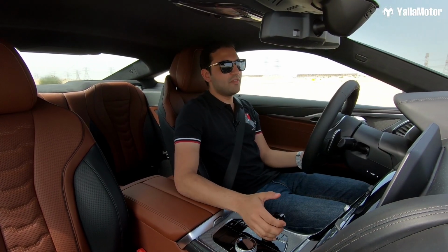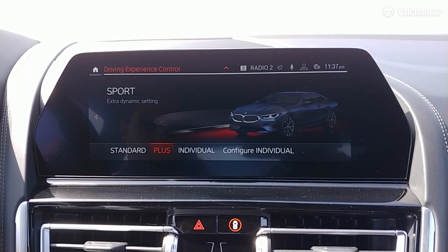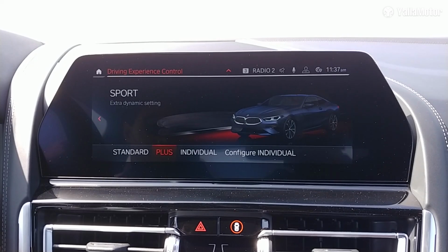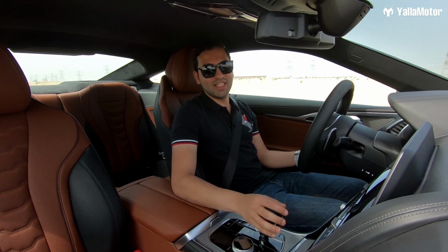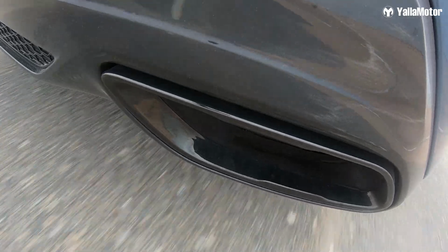Despite being fitted with several drive modes, Auto, Eco Pro, Comfort and Sport, the only drive mode you really want to drive it in is Sport Plus, because it opens up the valves in the exhaust system and begins creating sounds that I would best describe as music.